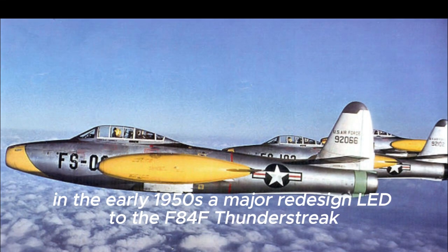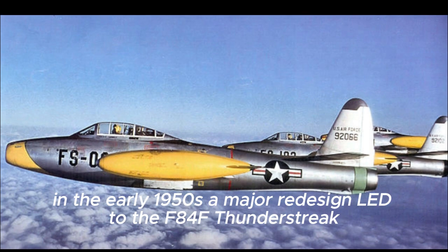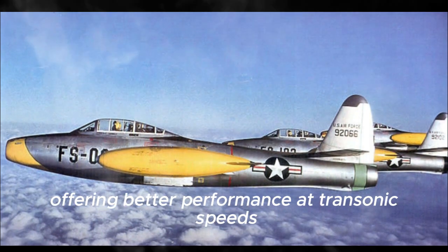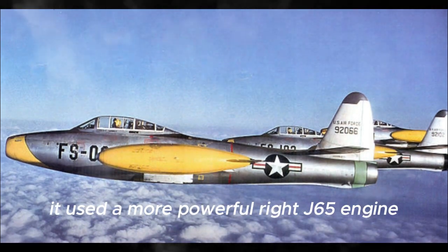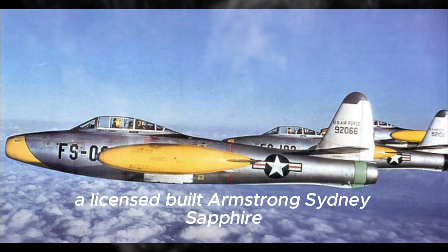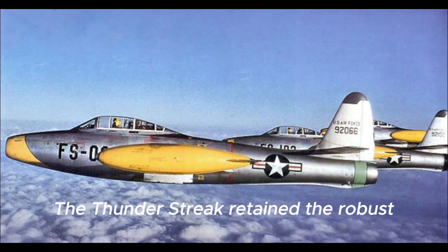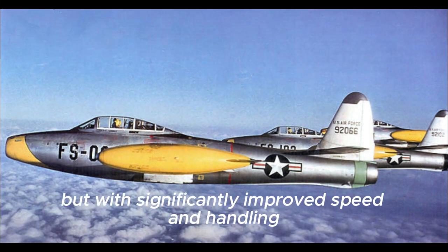In the early 1950s, a major redesign led to the F-84F Thunderstreak. This version featured swept wings and tail surfaces, offering better performance at transonic speeds. It used a more powerful Wright J65 engine, a license-built Armstrong Siddeley Sapphire, and incorporated new avionics. The Thunderstreak retained the robust ground attack capabilities of its predecessor but with significantly improved speed and handling.